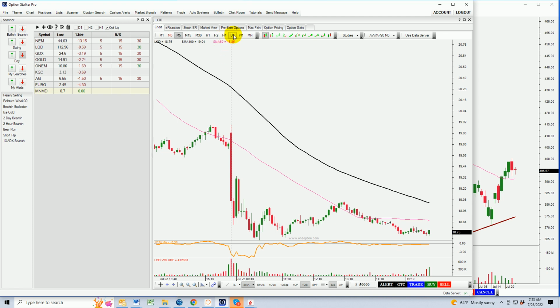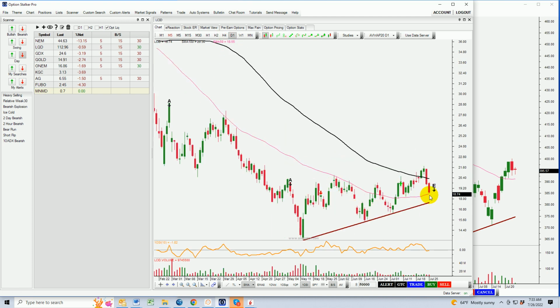As far as LCID, we want to see that stock below the 50-day moving average. I don't need to have it below this upward sloping trend line. I have enough things to tell me that it's going to soften up here. You've got relative weakness on a daily basis and all time frames. We've got this horizontal was resistance. That breakout has now failed. So anybody that bought here on that breakout is now getting flushed out.